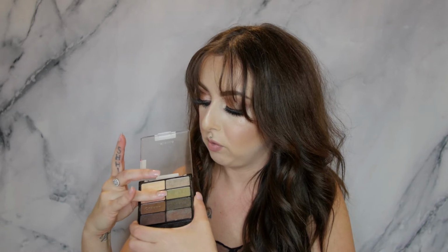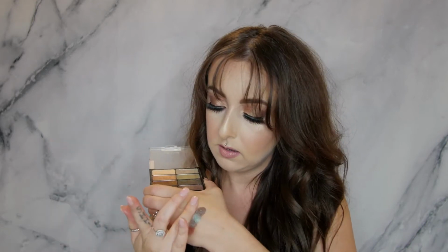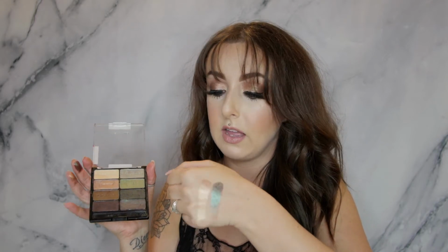The other one I really like in this palette is this bronzy color. Right there. See how pigmented these shadows are? I just feel like for $4.99 you can't beat it. They're really neutral and I absolutely love it. This is actually the color I am wearing on my lid today. And so I just packed that on all over my lid.